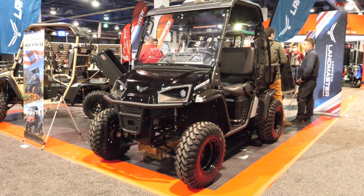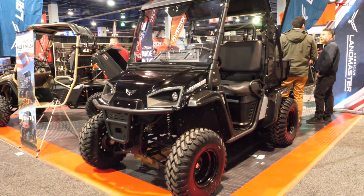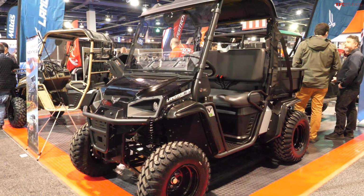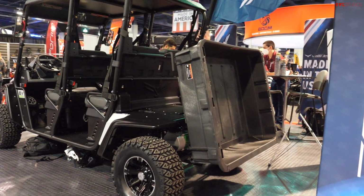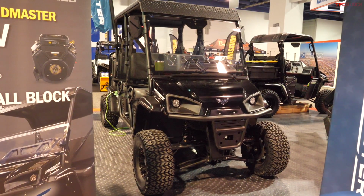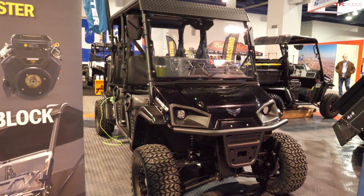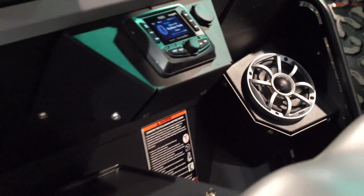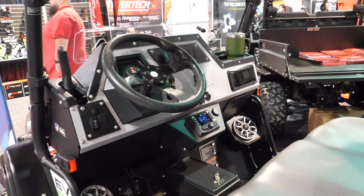But as far as pricing goes, this one, the 2-seater, starts at $12,799, which is about $1,000 premium over the gas-powered version of this vehicle. Then if you want the 4-seater, that's going to be starting at $15,499, which is a $1,400 premium over the gas-powered 4-seat vehicle. And then this 4-seater EVX that you see right here, fully kitted out with the sound system, basically fully loaded. This one's about $19,500.